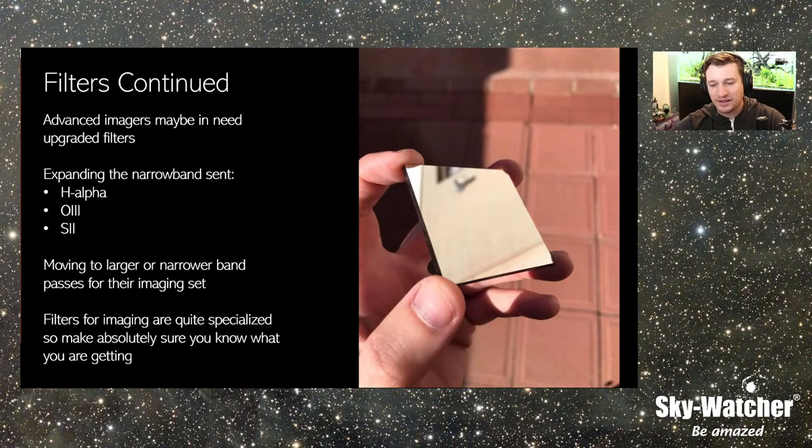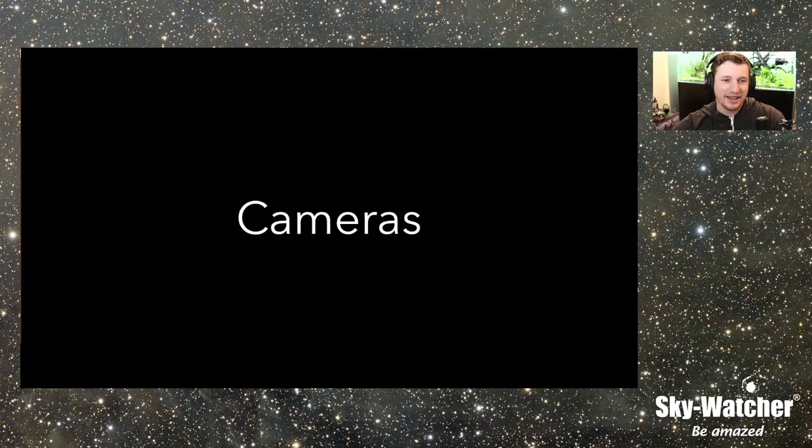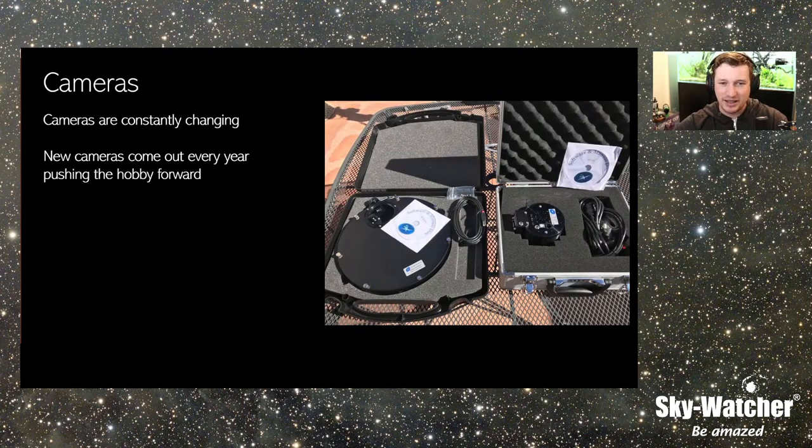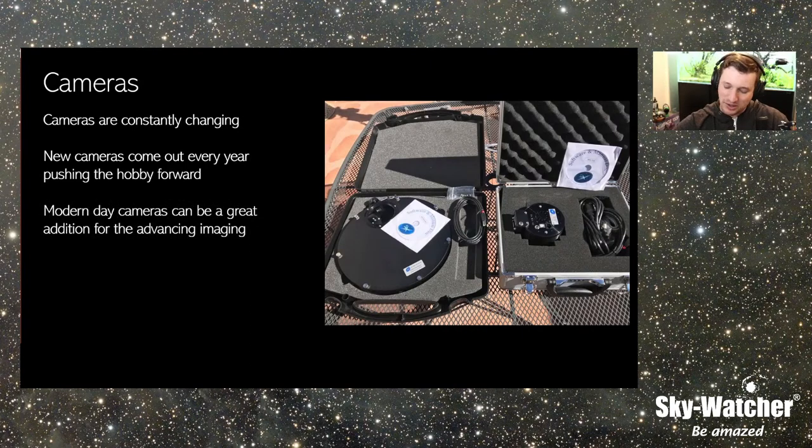So there's that. Now, the big thing: cameras. Cameras are constantly changing. If you bought a camera 5 years ago, there's a good chance there's a bigger, badder one on the market now. New cameras come out every year, pushing this astrophotography hobby and its capabilities forward. We're all always looking for the next big thing, and a camera is a major upgrade on the system. These are generally pretty big purchases, so it's something to keep an eye on.